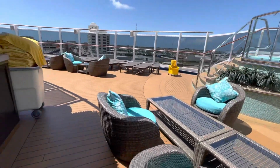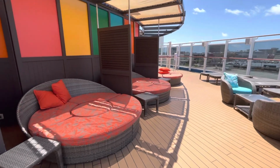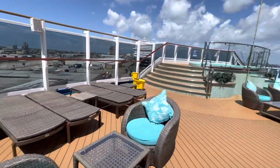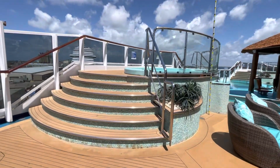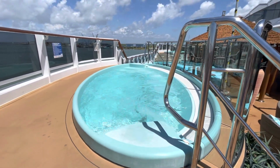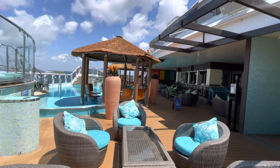Those are pretty large hot tubs. Serenity style seating. That's amazing. I would say that the hot tubs are larger than a normal cruise hot tub, is what it seems thus far. Yeah, I mean, that's a 10 to 12 seater. Maybe not quite as big as the Liberty of the Seas, but it's pretty large.